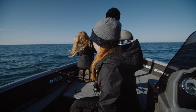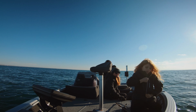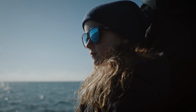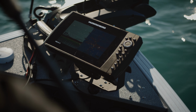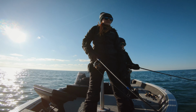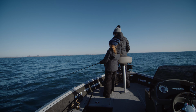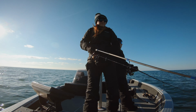And Claira is going to start off with the sleek jig and rhythm wave. Ready to go, Claira? Yes. Let's get going. Are you feeling bottom? Yes. Key to this is feeling bottom. Feel all the rocks and every little thing on bottom.